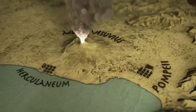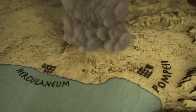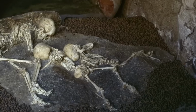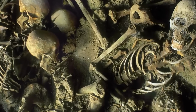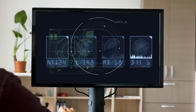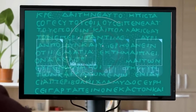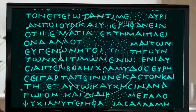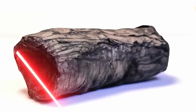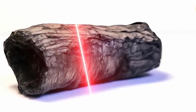And despite the severity of the effects of the volcano, historians were shocked to find that unlike many other libraries from ancient times that had decomposed or been destroyed due to exposure to air and the elements, the scrolls had somehow survived. Now, artificial intelligence holds the key to unlocking the mysteries of the Herculaneum Scrolls, and researchers can access and read passages that have remained undeciphered for nearly 2,000 years.